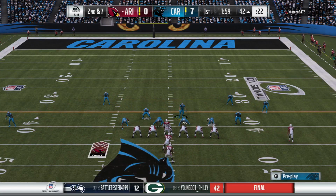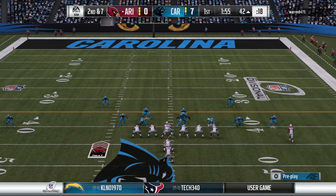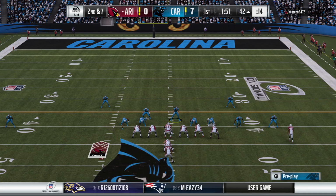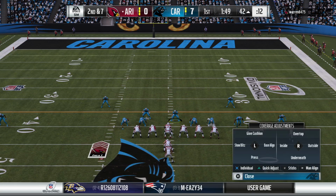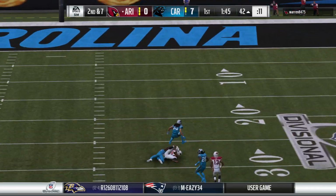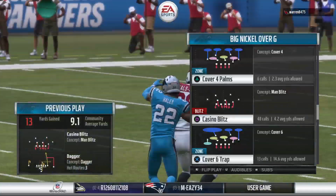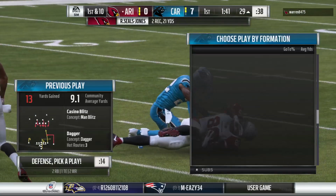Detroit! Detroit! Set! Green 39! Detroit! Detroit! On 2nd down, Rosen. And he's taken down inside the 30. 2 catches now in this divisional round matchup. That one, a 1st down.